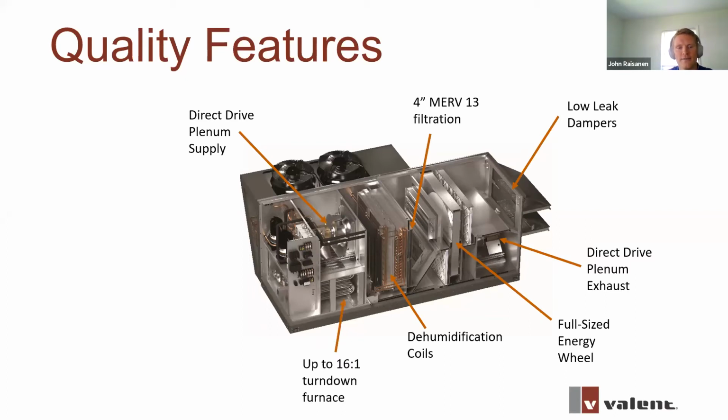Our furnaces are available with high turn down, so we can go up to 16-to-1 turn down. A lot of times you'll see 3-to-1 or 4-to-1. The benefit of going to 16-to-1 is it gives you tight temperature control. Just to throw an example at you, some numbers. Say you have a 3-to-1 furnace turned down with a 60-degree temperature rise. At full airflow, that means your minimum temperature rise is going to be about 20 degrees. Say even a worst case scenario, say you're running your supply fan at 50% speed. Now your minimum temperature rise is about 40 degrees, so double that 20-degree rise.